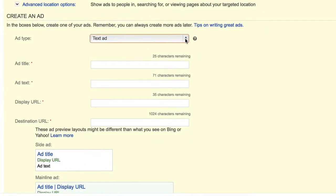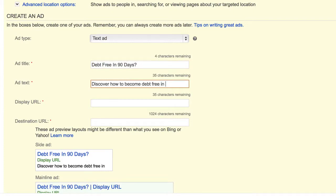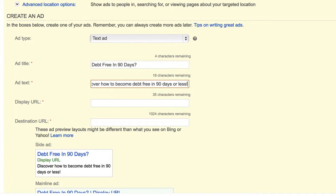Here, I want to run a text ad. You can run a mobile ad, but for this example I'm just going to run a text ad. We're going to talk about mobile advertising later, a very simple, same concept, but you have to have a mobile site. Ad title, same thing: debt free in 90 days. Discover how to become debt free in 90 days or less. Boom. Display URL. See, I told you it's the same concept.